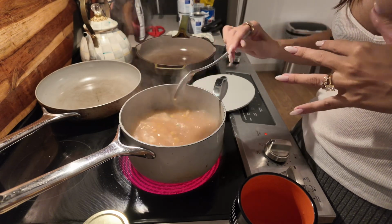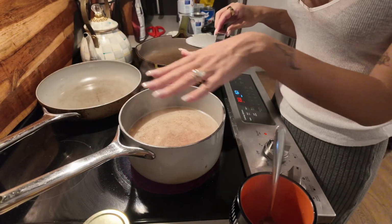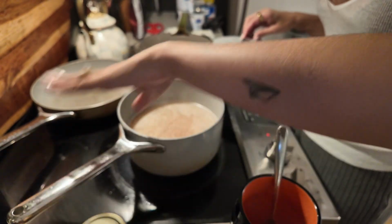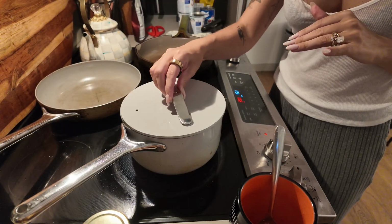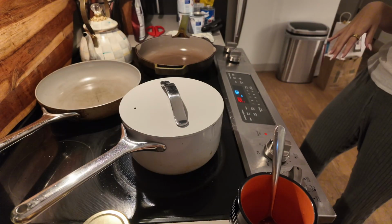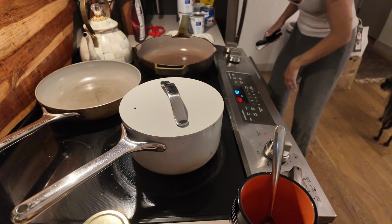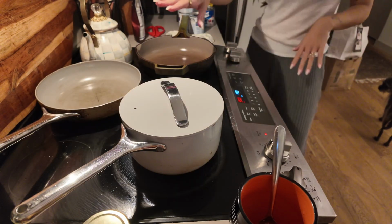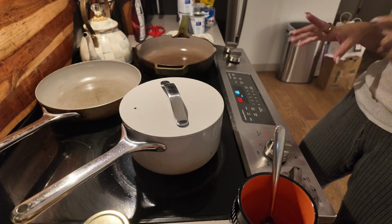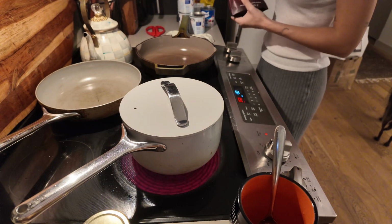I think a good rule of thumb for me is putting enough salt that covers the entire surface, the entire diameter of your pot. That's my general rule of thumb when I tell Kenny how to make rice for me or anything. He also put in here some pão de queijo. We're having a real Brazilian night, let me tell you.